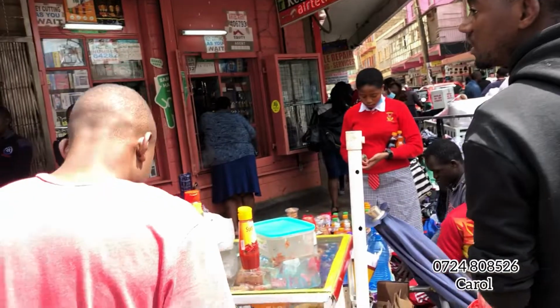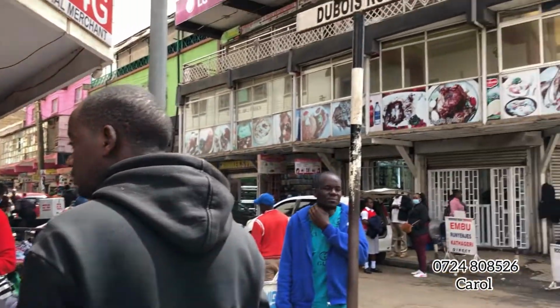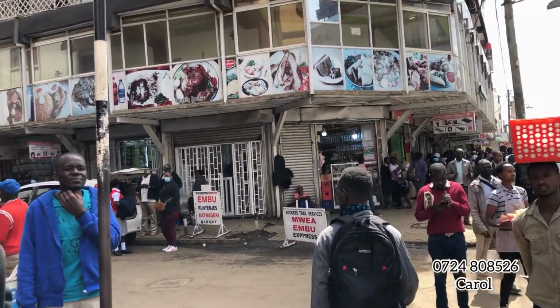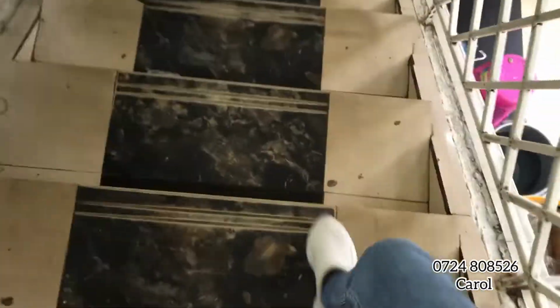So guys, exactly the building that is written Nairobi Mart, that building has two entrances, one on this side and the other one on this other side, like on the right and the left. So here I have entered on the one on the left, then you go down the stairs. Either way it will lead you to the stairs, so you go down the stairs and immediately below the stairs, that is where you'll find Carol's shop.